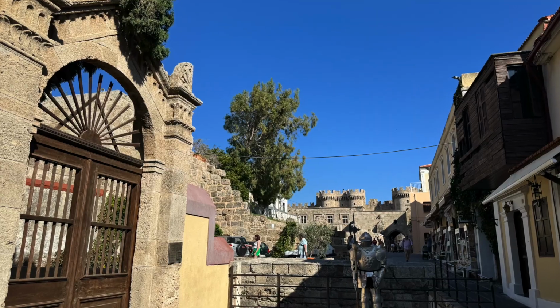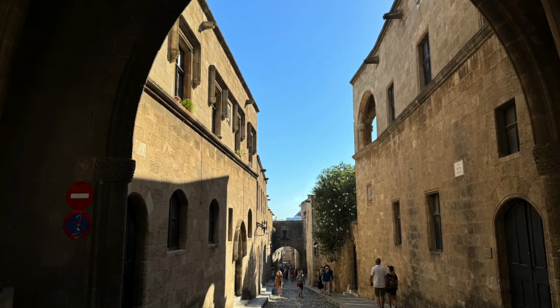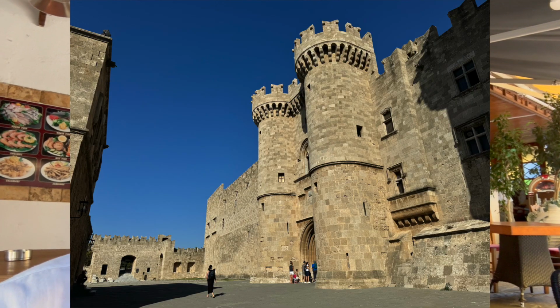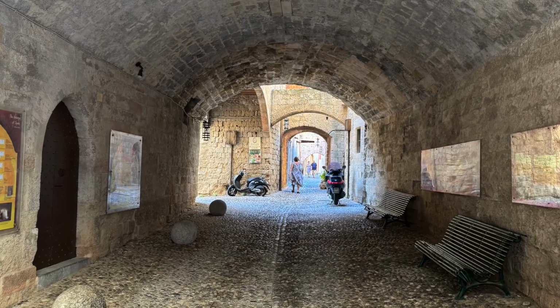But we had a chance to walk around this morning, and I'm actually loving Rhodes. We've talked about it. We probably will be coming back sometime in the future. So we'll show you a little bit of Rhodes before we hit the ferry.